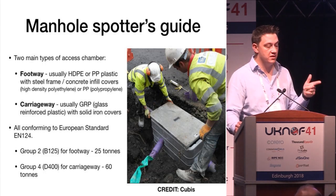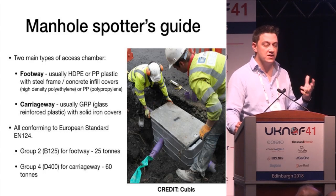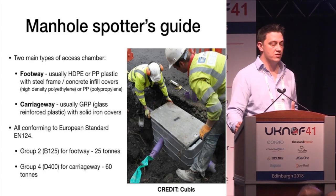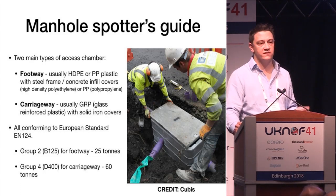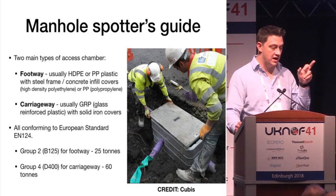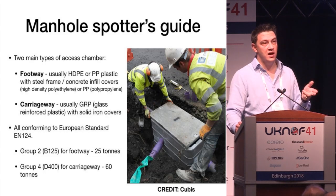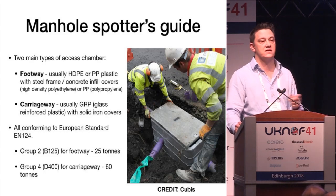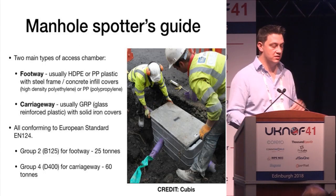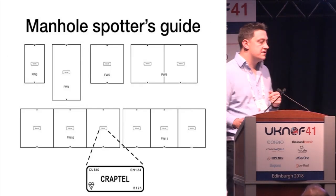The only difference between the ring construction is the material, and it's all to do with the amount of tonnage that the boxes are going to take. So it's 25 tons for a footway box and 40 tons, which is the D400, for carriageway. In some heavy duty roads, the council will ask for a D600, which is a 60 ton iron lid. Various different sizes.